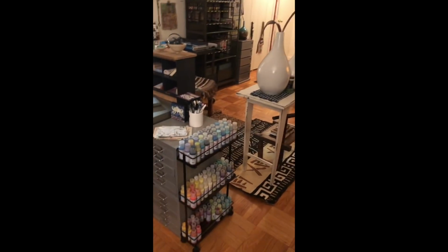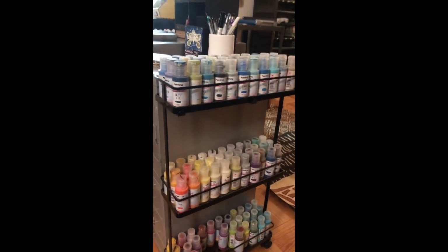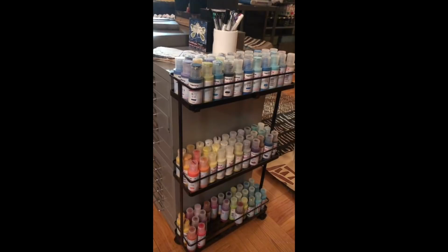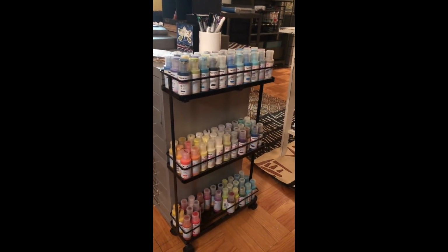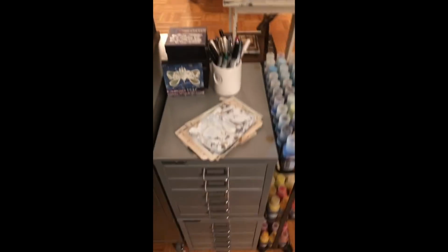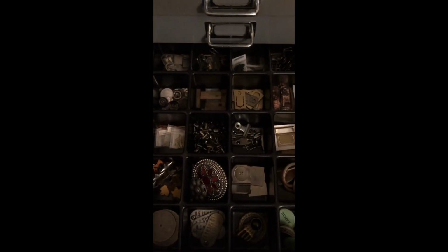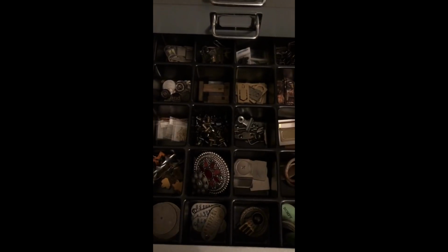And then I have more storage. I got some paper, artsy paints. This whole 3-tier wheelie thingamajobber makes me really happy. I just love their paints. And then I got more storage. This is again the Bisley. So this is where I keep also things for assemblage, but smaller bits and pieces.